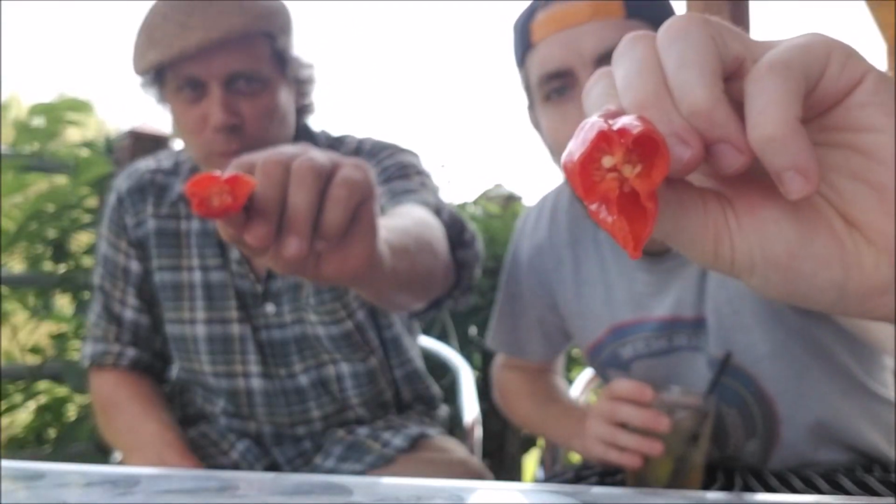Aji Dulce. This is me and Nate. We're going to knock this one out here today. We both got one. Shouldn't be too hot, should be sweet, but we're going to see what happens. This came from the farmer's market. You ready? Yeah, let's do it. There's the inside. Not too seedy.